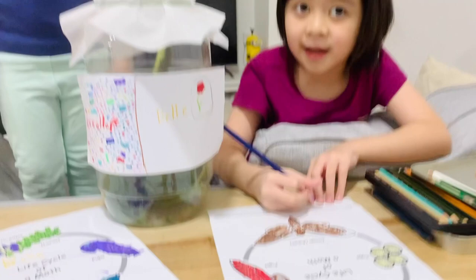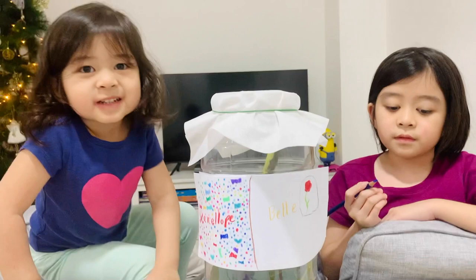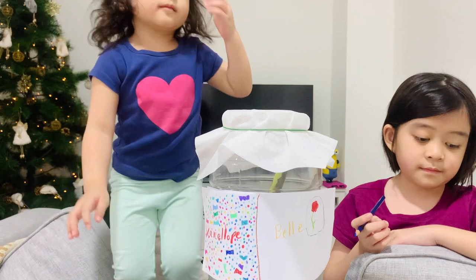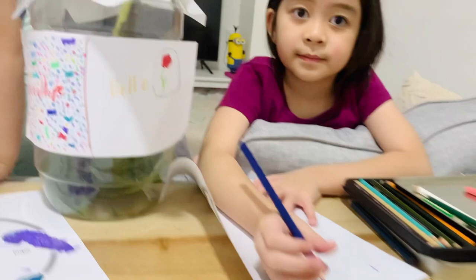I think it's going to be 7 days. 7 days until it turns into a pupa? Okay, let's see. I think it will be 10 days. 10 days, and then it will turn into a pupa. Let's see. Well, no, let's just start counting. One, two, three, this is the first day. Four, five, six, seven, eight, nine, 10. Okay, tomorrow you add another tally mark. Tally every day until it turns into a pupa.